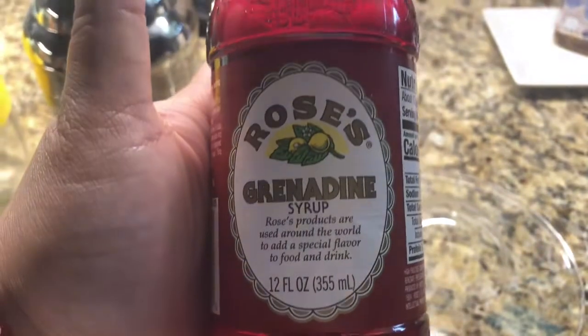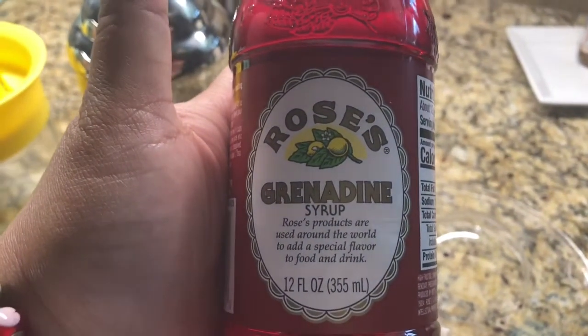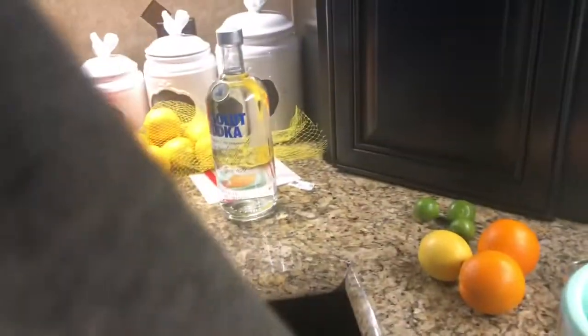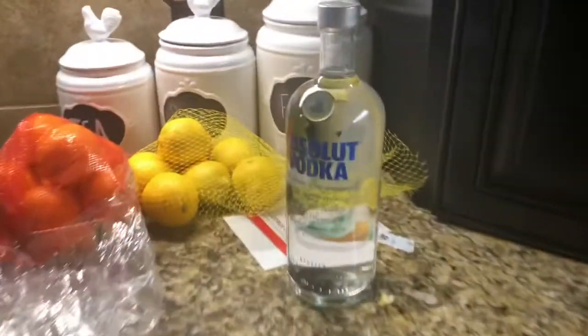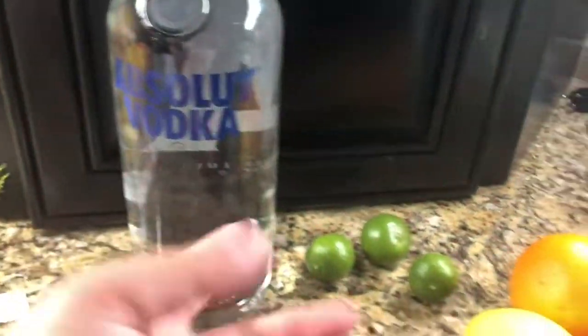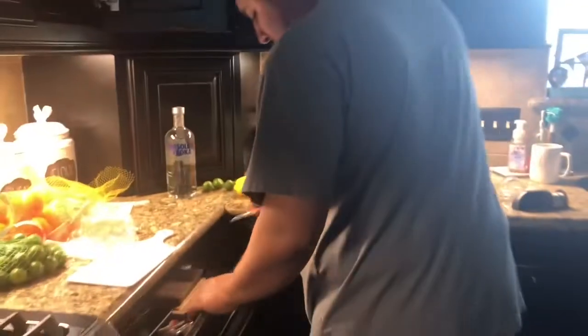I don't know how to say that. How do you say that, babe? Grenadine syrup? Yeah. And then ice and, oh, and the vodka. You don't have to put the vodka, but to make it twisted, you're gonna use vodka. I keep getting in his way.